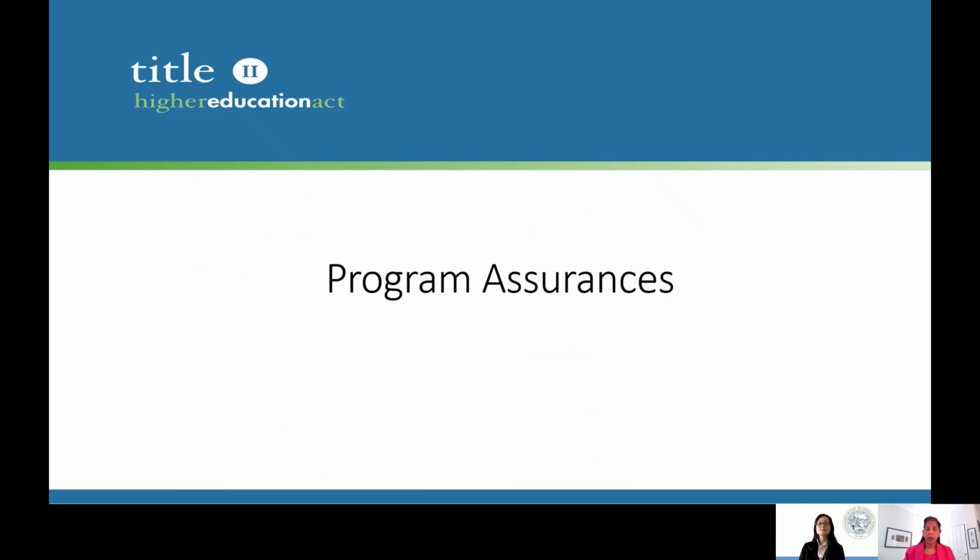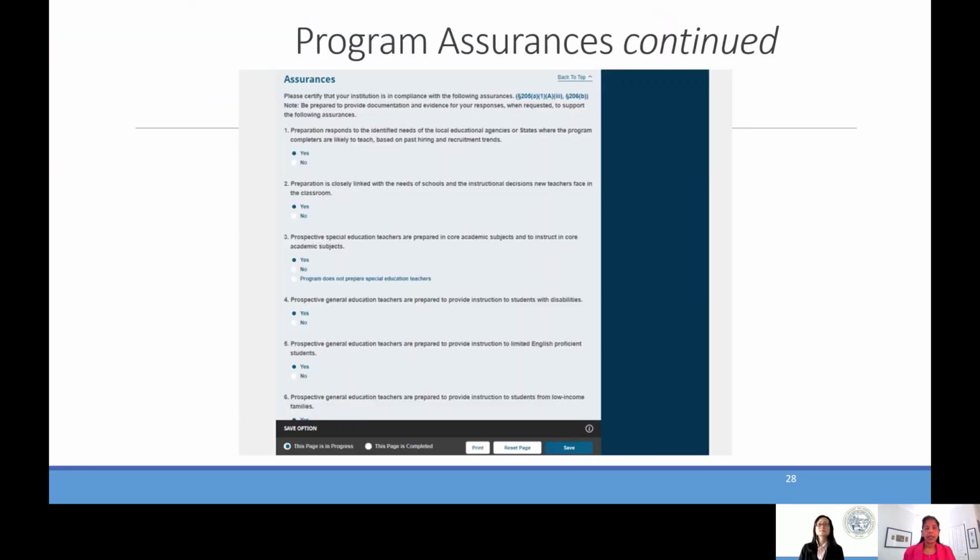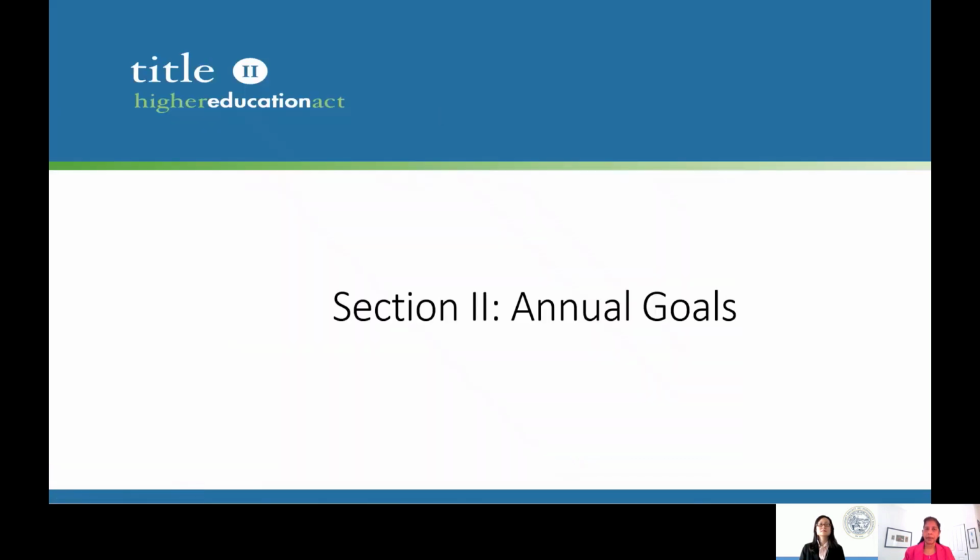Moving on to program assurances. There are 6 questions asked with yes or no. So when you check it here, the only thing I want to point out, when you respond, be prepared to provide documentation and evidence for your responses. The federal government can come back and request evidence. So make sure when you're checking yes, make sure you have enough documentation to provide. So that finishes section 1.